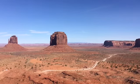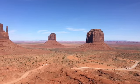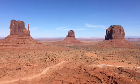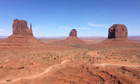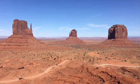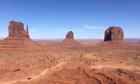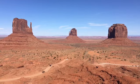You have to pay $20 to get into this section, and then you can drive if you've got a car. You can't go if you're in an RV or a motorhome or a motorcycle. They won't allow you on the valley road. Oh, just unbelievable place. So glad we came.